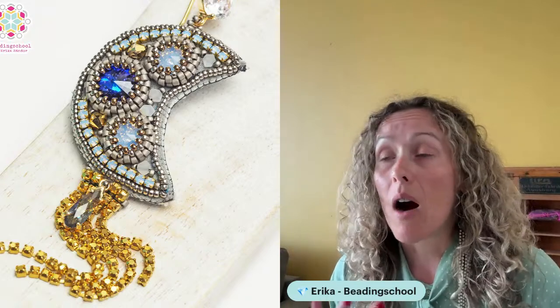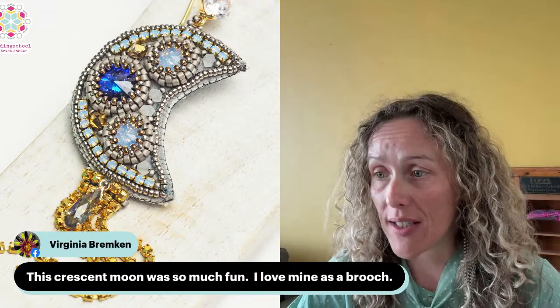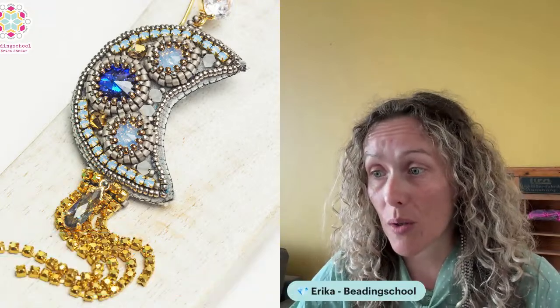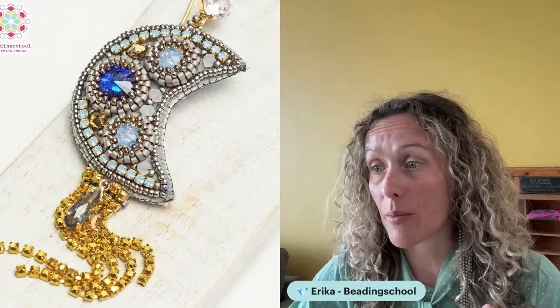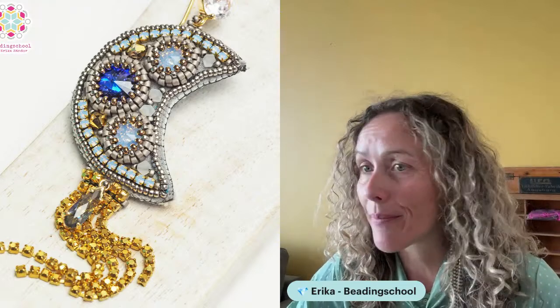So this will show you how to pre-draw your shape, how to think about filling it, and also how to hang something at the bottom. Ginny says, this crescent moon was so much fun. I love mine as a brooch. I'm really happy about that, Ginny.